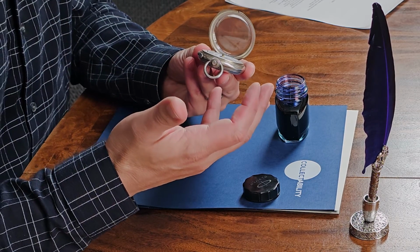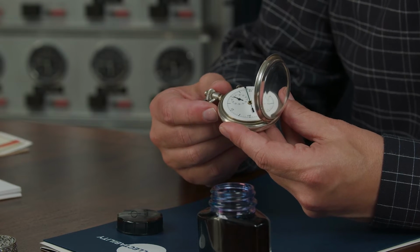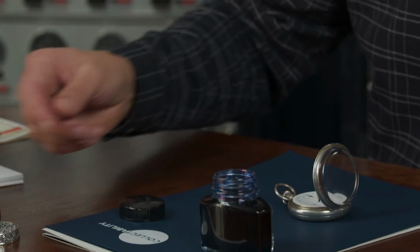So I'm just picturing a bunch of people at a horse race with their inking chronographs, more focused on their chronographs than the horses themselves. All right, here we go.